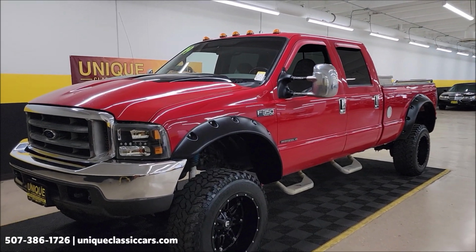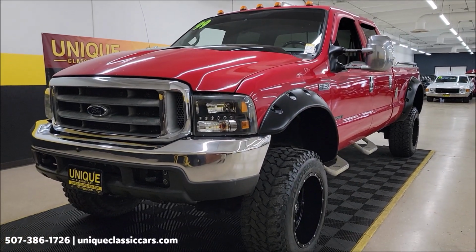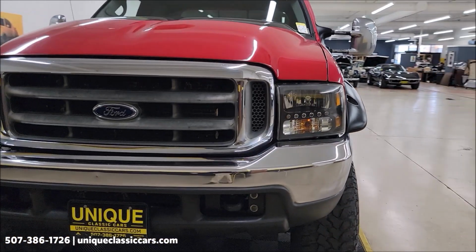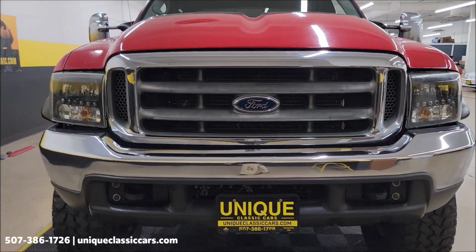Now in the manual transmission, I guess if you want to consider it a 6-speed or a 5-speed with a granny gear. Power steering, power brakes, AC. AC blows cold. Let's take a look at this front grille, fascia, headlights.